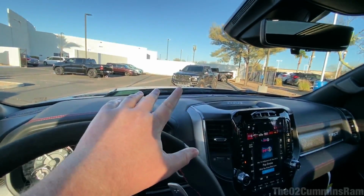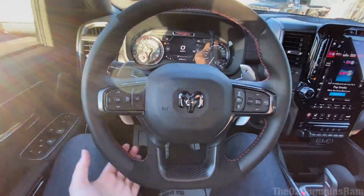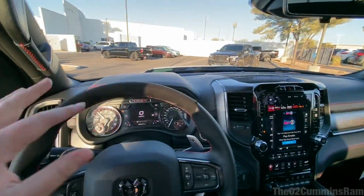Like the Raptor, like my truck, has a really nice steering wheel, has some grips up here, but that's it. It's so boring. Whereas this thing has big grips down here. Really nice. Got all the carbon fiber bits all over this truck. I mean, it's a fully loaded truck pretty much, except for some of the accessories.